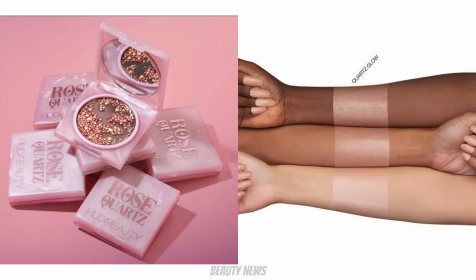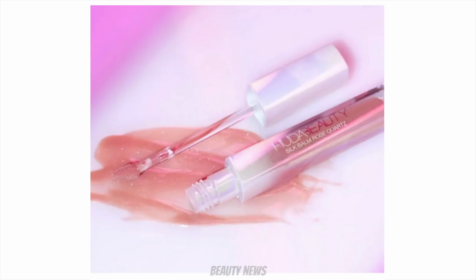There is also the rose quartz face gloss, which is just a gigantic petri dish. They're saying Slippery is back and bigger than ever, with stunning gold and pink pearls that give the sexiest sheer rosy glow. So wasn't the last one called Slippery? Yeah, it was called Slippery. That was what the shade was called, but it was like a reddy, little chunks of red in there. There's also the Silk Balm Rose Quartz Illuminating Lip Balm. So it's infused with real rose quartz powder, which is super helpful.